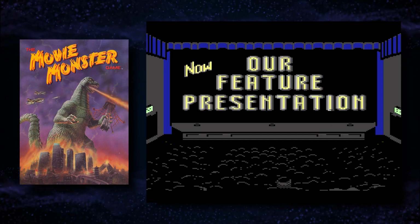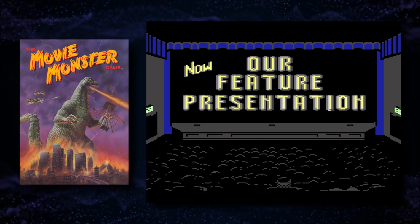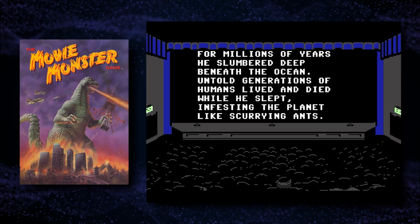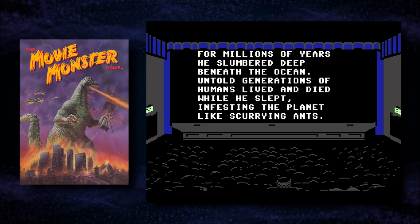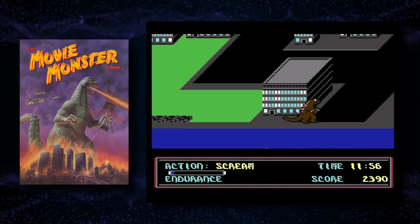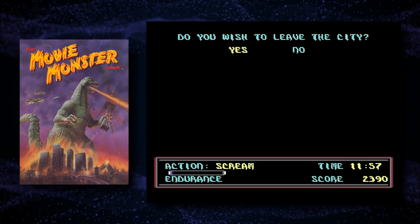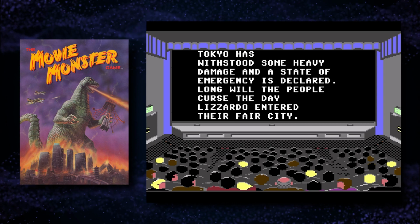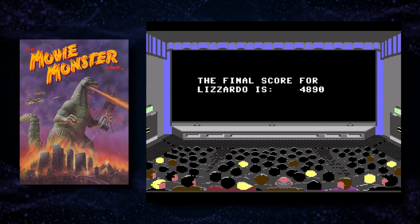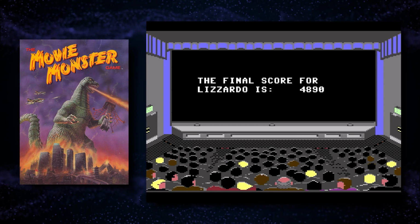Then the movie begins with the text on screen describing the monster, the place, and scenario before you actually start playing the game. And fortunately, you can also skip all of that by pushing a button if you're not too interested in the story. Once the entire scenario ends, you'll return back to the theater to see an epilogue in text based on what happened, and then see your score and then return back to the main menu to select another game if you'd like.